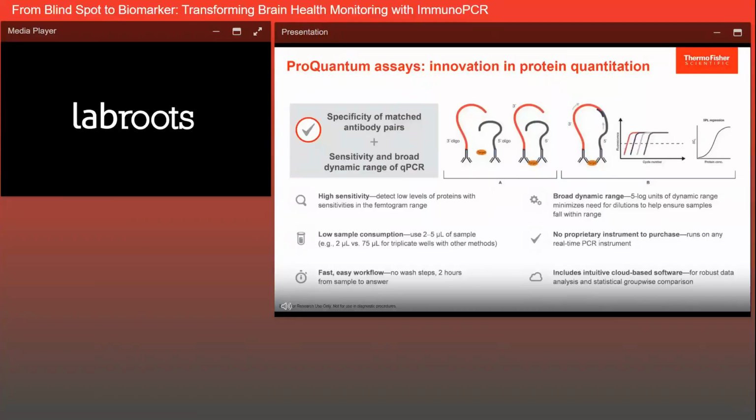What are the advantages again of this technology? This technology uses the specificity of the matched antibody pairs, but also the sensitivity and the broad dynamic range of the qPCR. It has low sample consumption, using 2 to 5 microliters, and a fast and easy workflow, so no wash steps, 2 hours from sample to answer, broad dynamic range, and very important, it's an open system, so no instrument is needed to run the assay, and it also includes cloud-based software for data analysis.